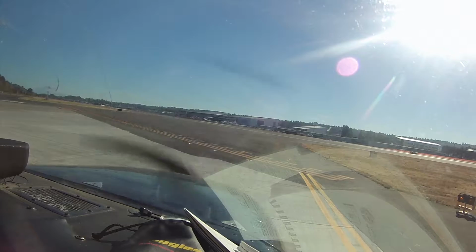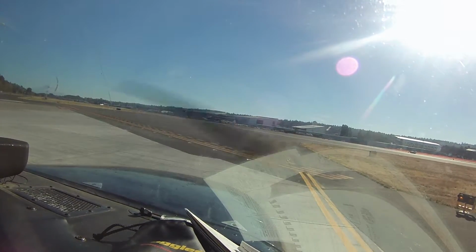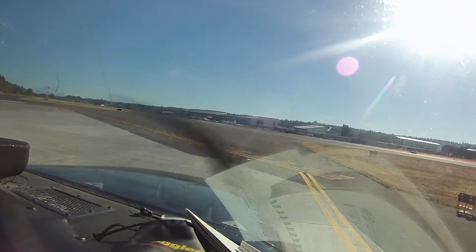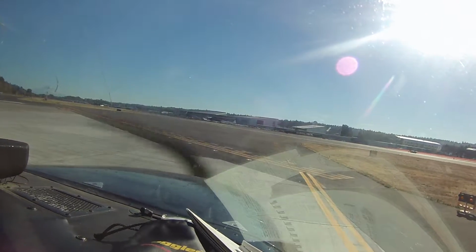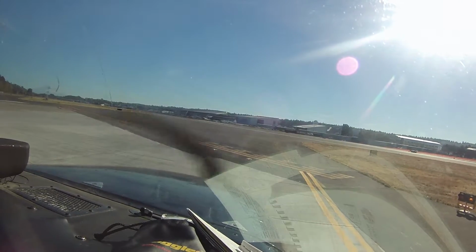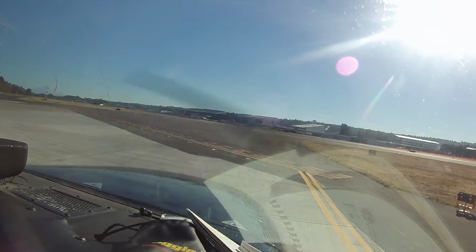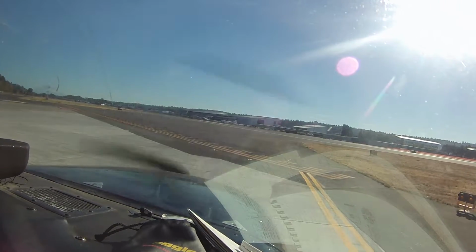Magnetos, right then left. Okay, so what you do is 2 clicks to the left. Okay, 100 RPM drop, then 2 clicks to the right. Then 1 click to the left. And 1 click to the right. Make sure you're back on both. Okay, good. So we got 100 RPM drop, which is about right.